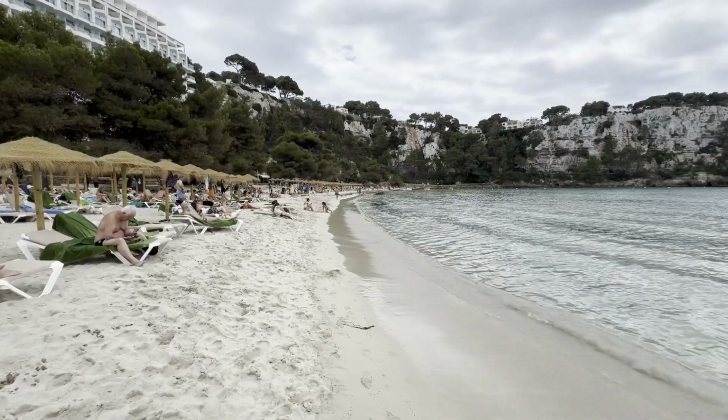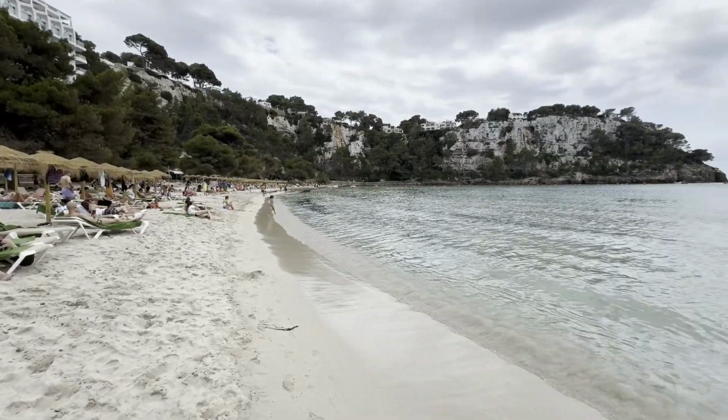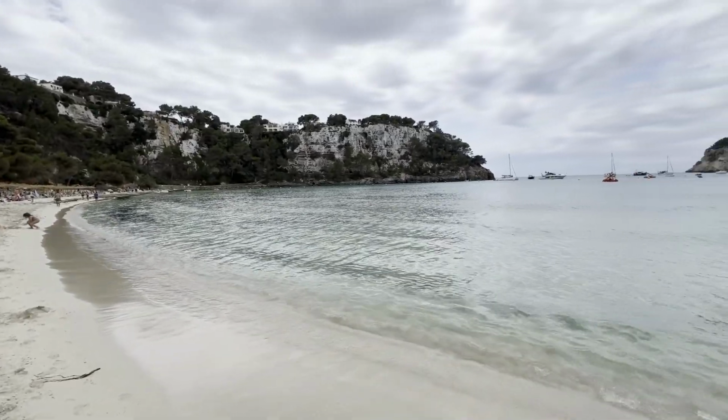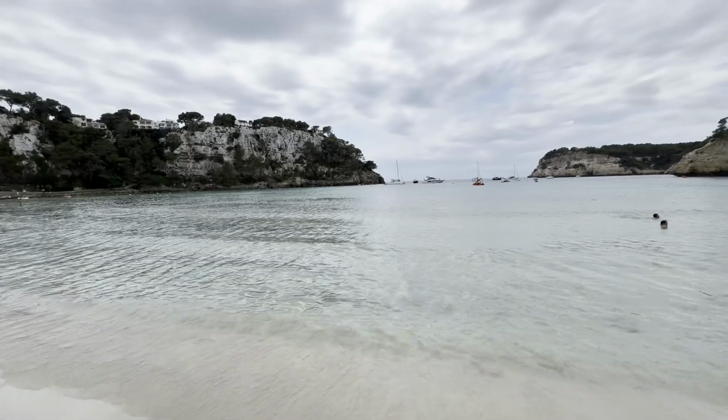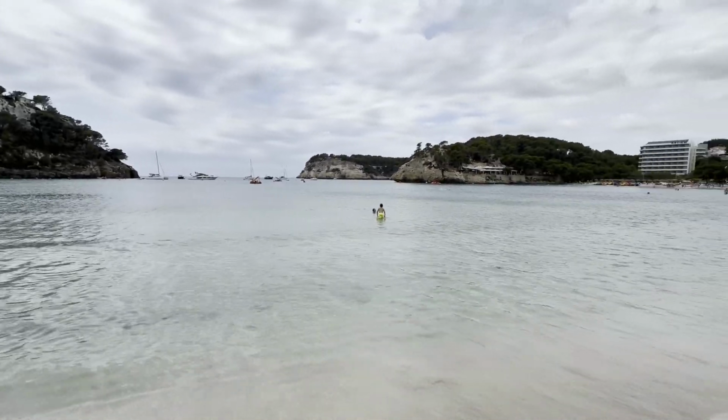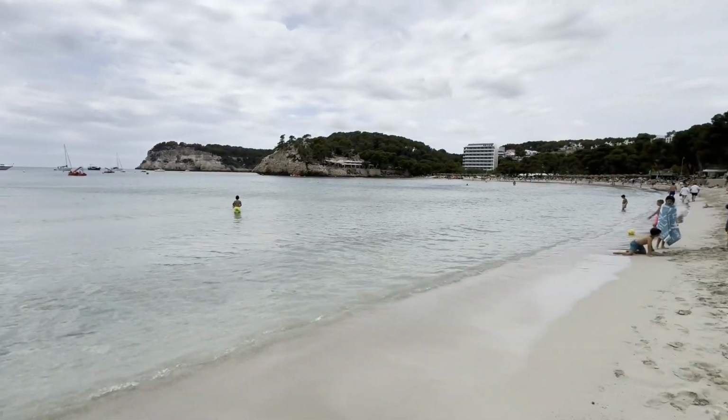We are now at Cala Galdana, and we are at the beach, or the platja. This is one of the nicer beaches in Menorca. It's a bit cloudy, so you can't see the turquoise waters. There are some beach bars, and I think it is time for a drink.